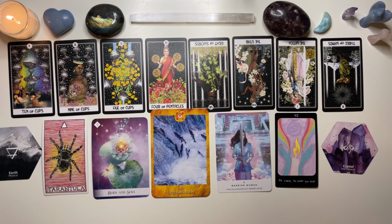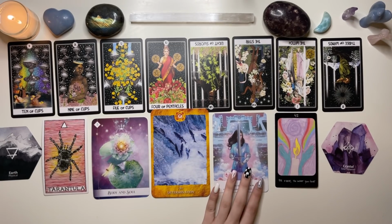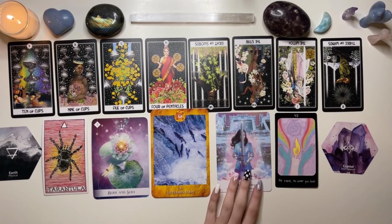And this determination card is all about the solar plexus chakra. And this is all about self-worth and determination. Well, it's about determination, but this is all about like knowing your worth and using your intellect to your advantage, not allowing you to think yourself into a box. And I feel like one thing that Spirit is stressing is that it's not going to be easy.